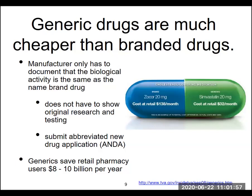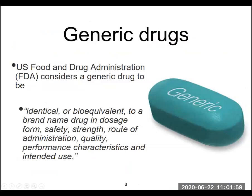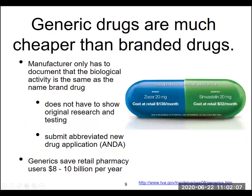So they only have to show that, again, as we talked about in the definition up here, that their generic drug is biologically equivalent to the name brand drug. So they don't have to go through all that original research and testing. All they have to do is an abbreviated form of testing to show that it's biologically equivalent, and it's essentially the same from a treatment perspective as the brand name drug.